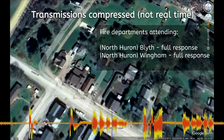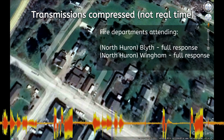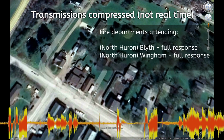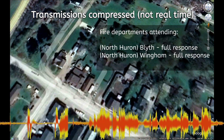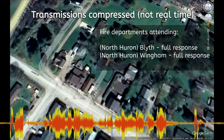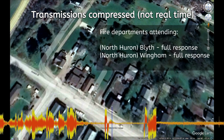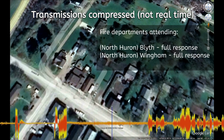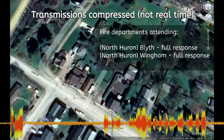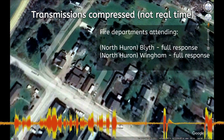Car 3, tank 9. Go ahead, tank 9, car 3. Just thinking of a water source on the way out here. There's a good chance we're going to have to go back to Blyth for water. Possibly, yeah. Maitland River will not be accessible due to the amount of snowfall.